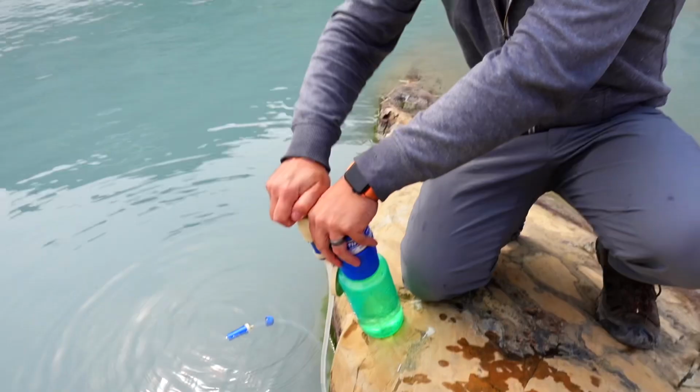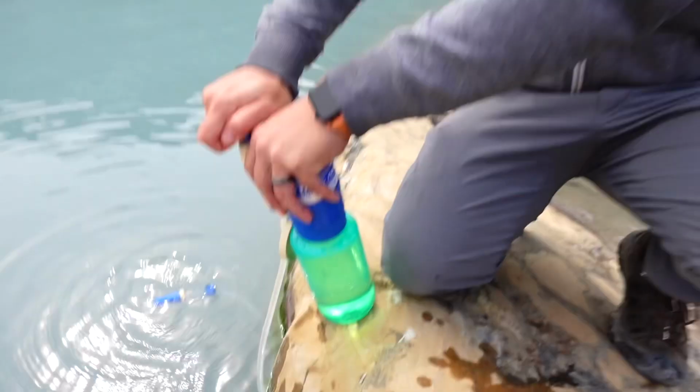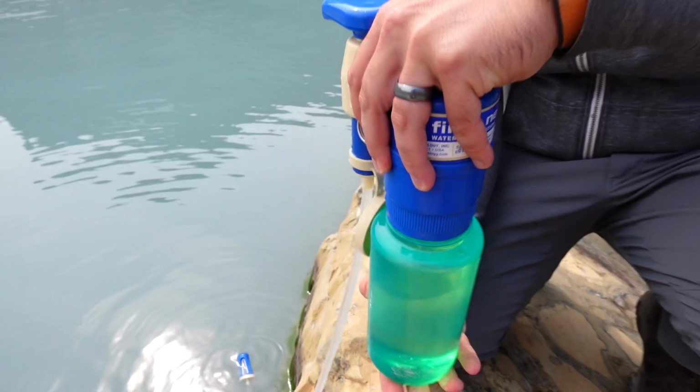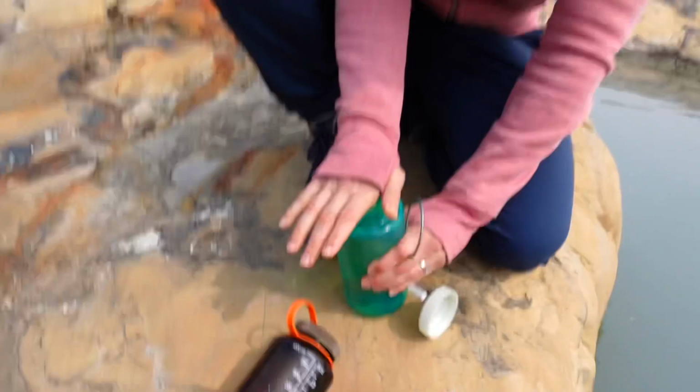These things actually pump pretty fast. Yeah, they do. And it does it on the up and down draw. There you go. Crystal clear, clean, fresh water from the glacier. It looks real nice.